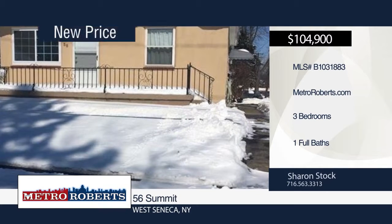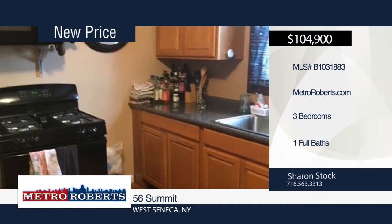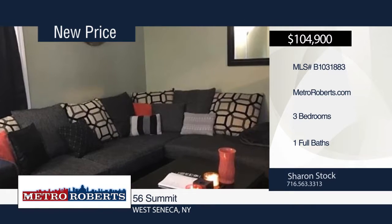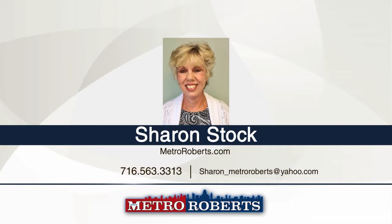Move right into this beautiful three-bedroom, one-bath ranch. Updates include garage door, front door, windows, roof, hot water tank, glass block windows, bathroom, shower, and all new kitchen appliances. Close to shopping, school, parks, and restaurants. Sharon Stock has the keys and would love to show you everything this home has to offer. Call now to learn more.